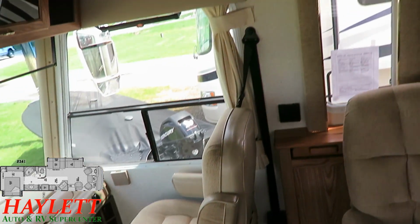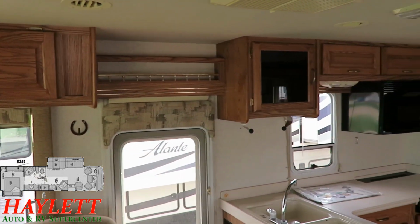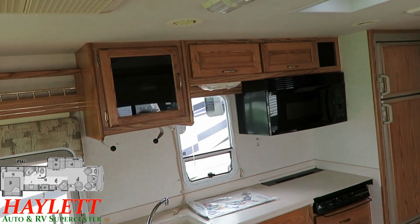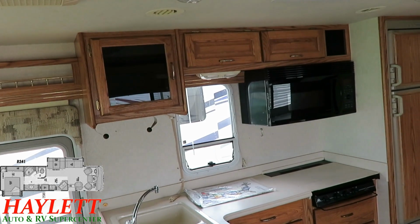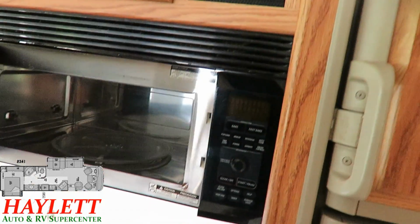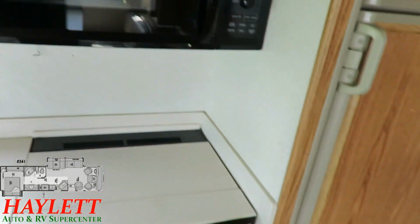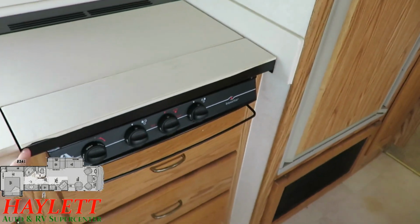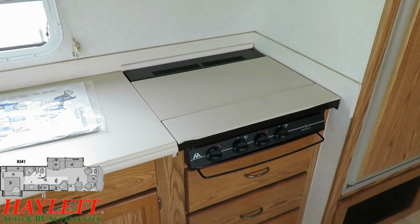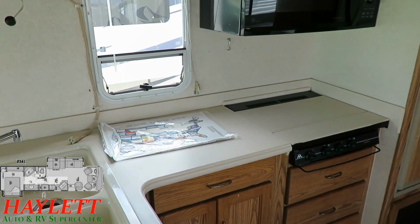Our cabinetry is that honey oak that I am just a sucker for. I love that color. It's so warm. I like that I can still see the wood grain. It feels real to me. Big residential sized microwave and convection. How about that? We've got solid surface counters here. It looks like the front of this has kind of rattled a little bit on the road and the front was chipped off, but overall everything appears to be pretty decent.